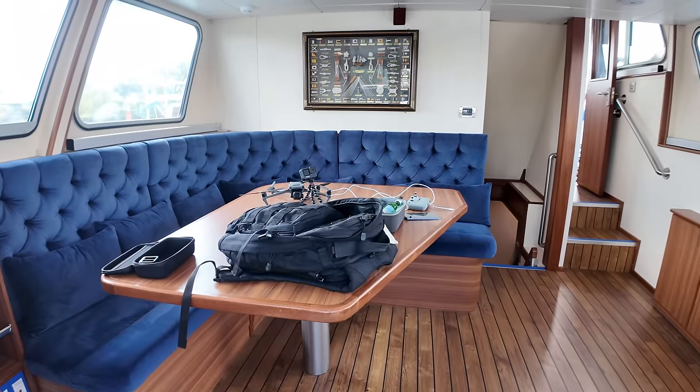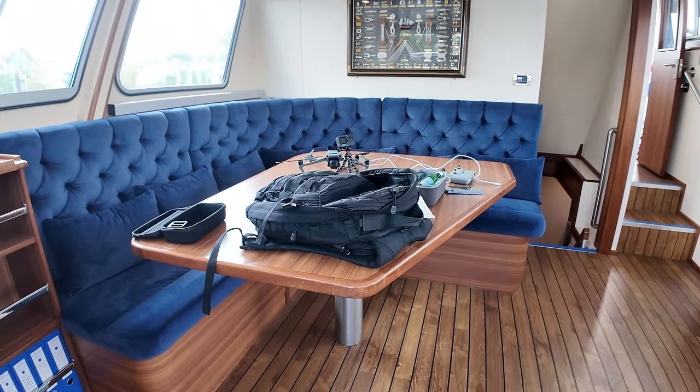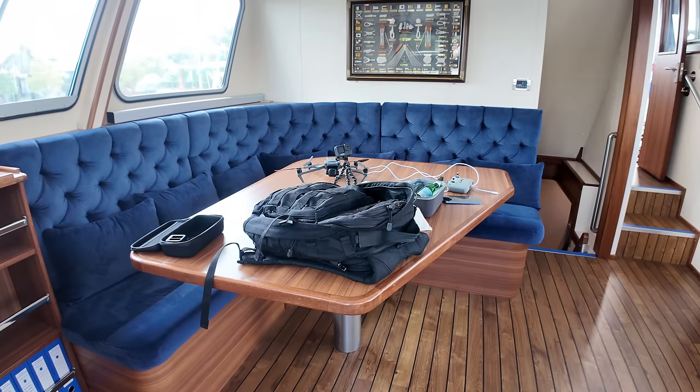As you can see over here on the port side, we've got our L-shaped seating area with a fixed table as well, and there we've got all my camera gear.